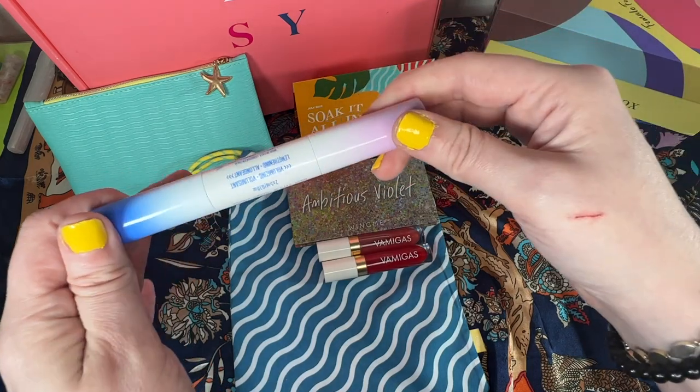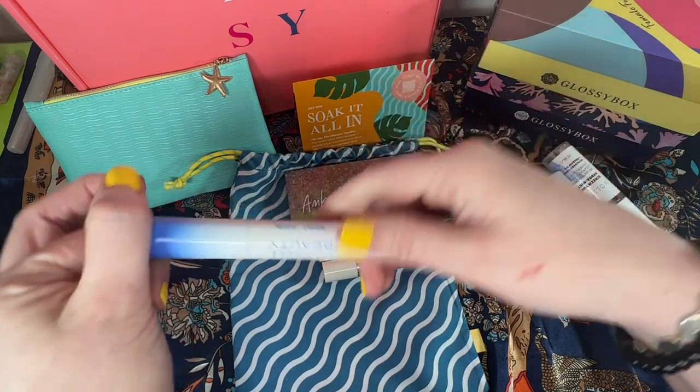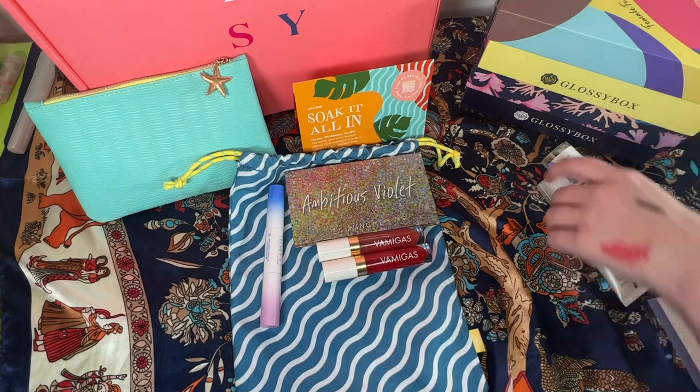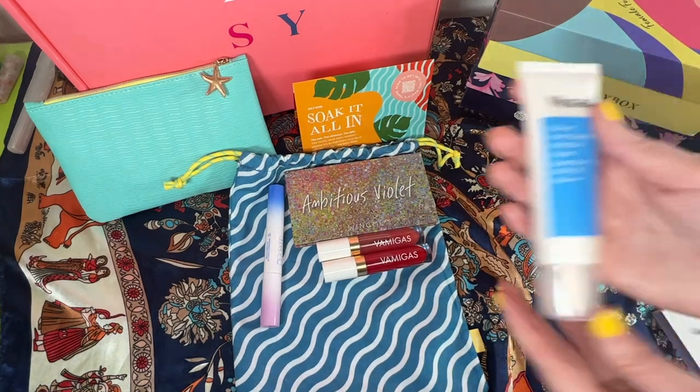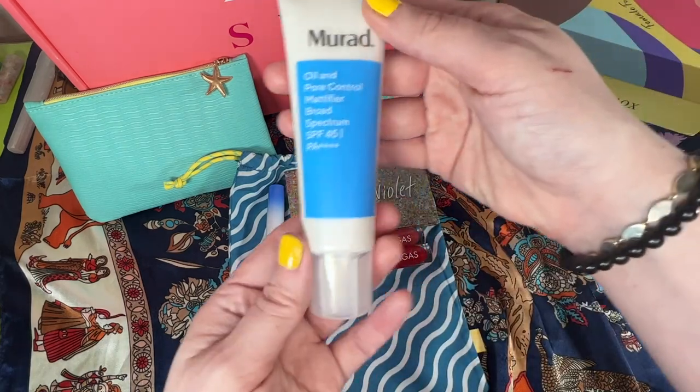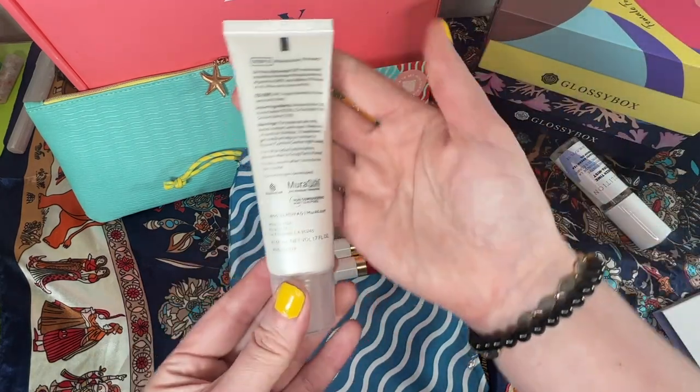And maybe that's why it was hard for me to remove, not hard, but compared to the Thrive Cosmetics mascara, which comes off so easily with water and doesn't leave anything under your eyes, I had a little bit of trouble taking it off. I had to actually use makeup remover. That's all I mean. But next, Murad, I use this too.